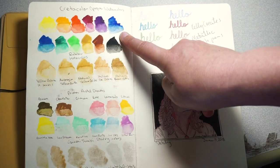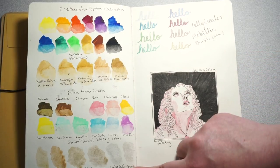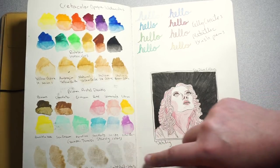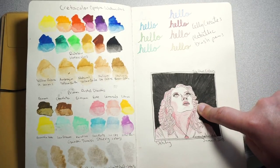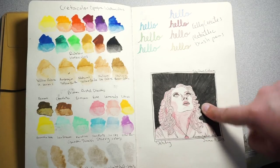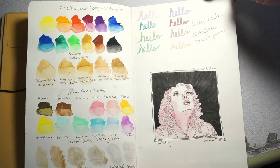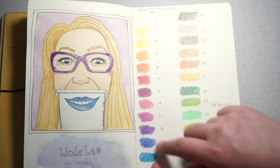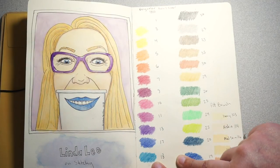Here are some more swatches from watercolors that I bought. If you can see the metallicness over here, I drew this while I was waiting for a baby to be born at the hospital because I was hired to take the pictures. She ended up having a C-section, so I got to take before pictures and then after pictures.